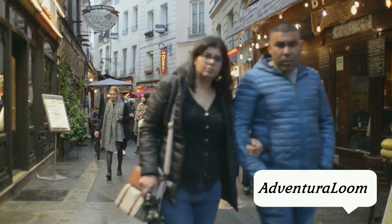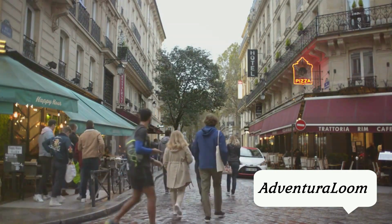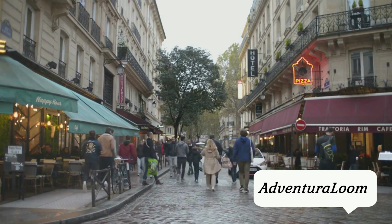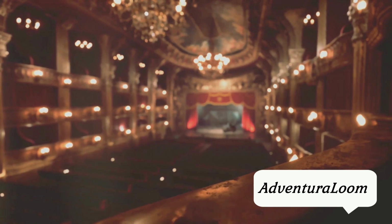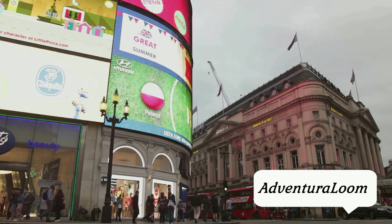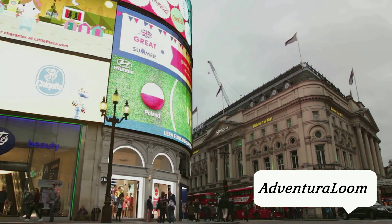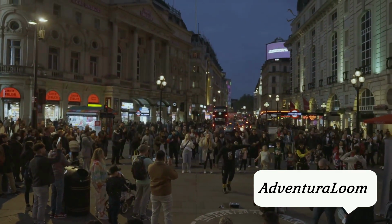But shopping is just the beginning. Covent Garden is also a foodie's paradise. From chic cafes to gourmet restaurants, there's a culinary adventure waiting around every corner. And let's not forget the entertainment. The Royal Opera House, right in the heart of Covent Garden, is a testament to the area's rich theatrical history. Whether you're a fan of opera, ballet, or theater, this iconic venue is a must-visit. Covent Garden, the heart of London's theater and entertainment scene.